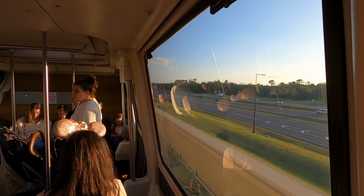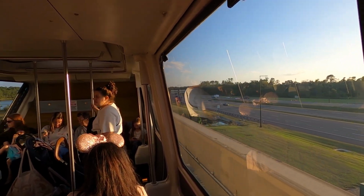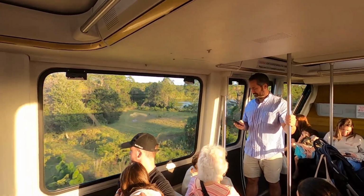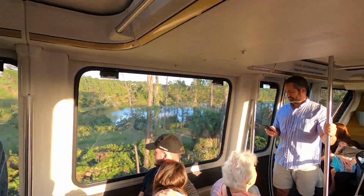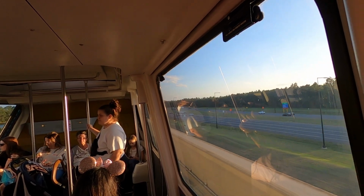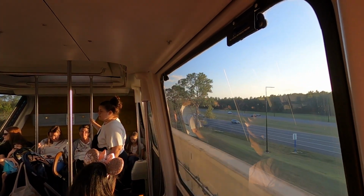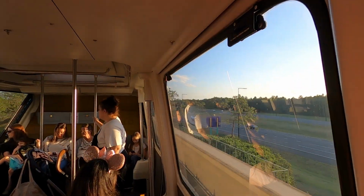Now everything in the direction we're heading right now is over towards Epcot, Disney Springs, pretty much Typhoon Lagoon, Animal Kingdom, all that stuff is in this direction. Now if you guys want to head out to the Animal Kingdom, you are going to have to get off of here, switch buses, do a couple of bus switches, and then get yourself over to the Animal Kingdom. But this is heading over towards the Disney Springs area and everything on the Epcot end.